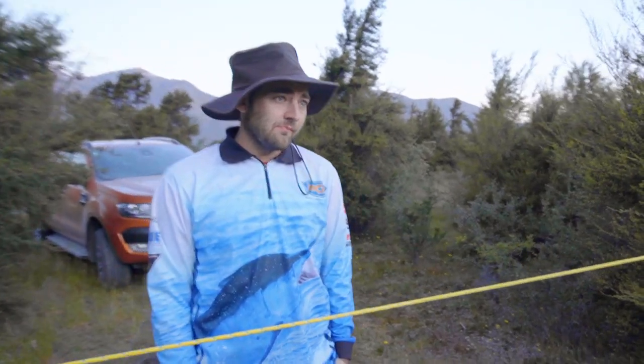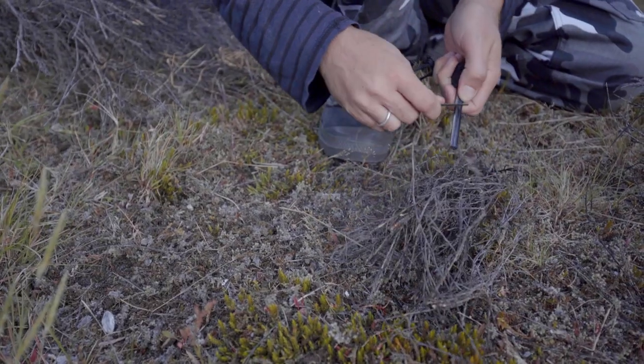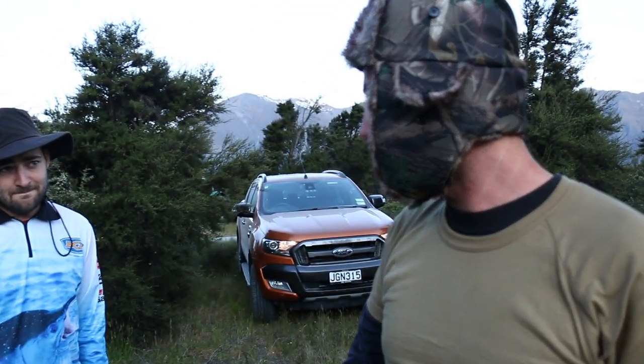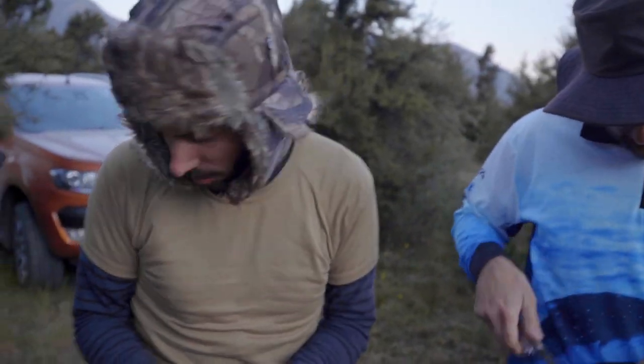Next up, time for a fire. Stand back. You ready? You got a lighter? So we've had a couple of problems getting our fire started. It may be a faulty flint. We don't have a fire yet, but at least we have our fresh crayfish.